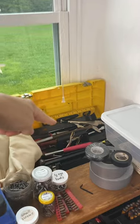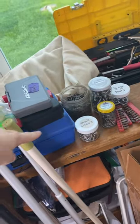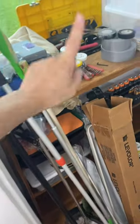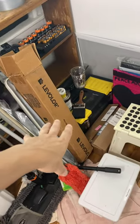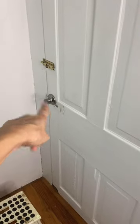I've got my toolbox back there. This is the stuff I access a lot that I'm gonna maybe try to incorporate into my other living spaces because I come for a hammer and nail quite often. And some of these are unfinished projects that I need to follow through on. There's that basement door. I'll give you a quick sneak peek.